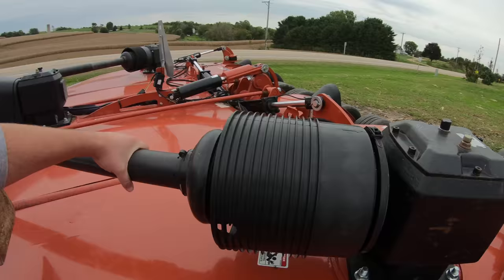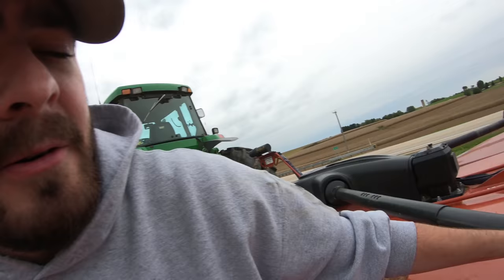Rhino follows a policy of not chaining up their PTO guards because it reduces the amount of wear on the bearings that the shaft guards ride on. By reducing that wear, the PTO guard is less likely to fail, and a farmer is less likely to have to replace it. Now, if you want to get chains and put them on, you're more than welcome to. They have places where you can hook them up if you feel that's safer.